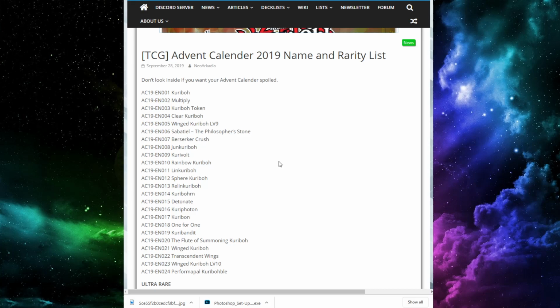So we're going down the list starting from day 1 till day 24. We start with regular Kuriboh. Then we have Multiply, day 2. Kuriboh Token. It's kind of cool, a token in there. Clear Kuriboh. Winged Kuriboh Level 9. Sabatiel, the Philosopher's Stone. Berserker Crush, Junk Kuriboh, Kurivolt, Rainbow Kuriboh, Link Kuriboh, Sphere Kuriboh, Relink Kuriboh, Kuriborn, Detonate, Kuriphoton, Kuribon, 1-for-1, Kuribandit, the Flute of Summoning Kuriboh, Winged Kuriboh, Transcendent Wings, Winged Kuriboh Level 10, and the brand new card that's getting its first print ever, Performapal Kuribobble, whatever. Pretty cool there.